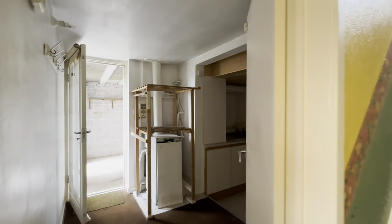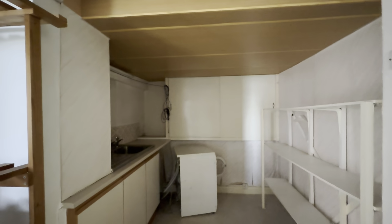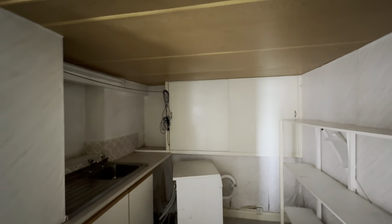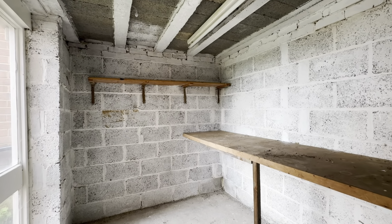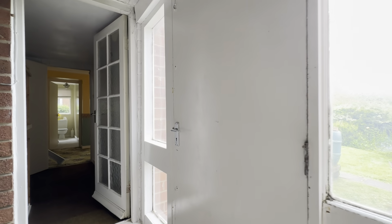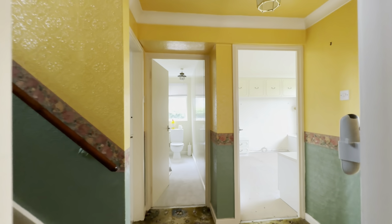And then this leads into a laundry storage area. So the gas central heating boiler is in here, further storage cupboards. And then we have this door that leads through to this garden store. From here, we have an external door that leads out to the rear garden. So that's the lower ground floor.